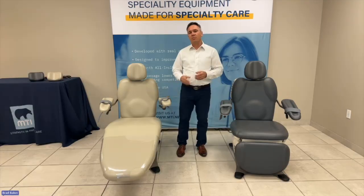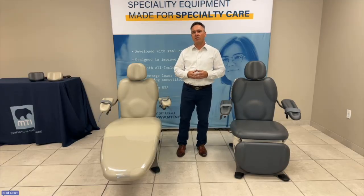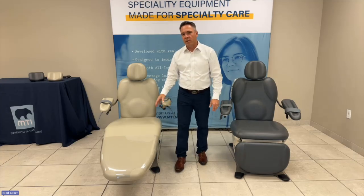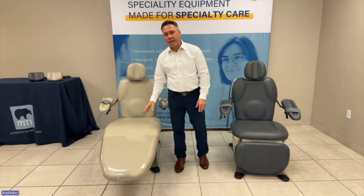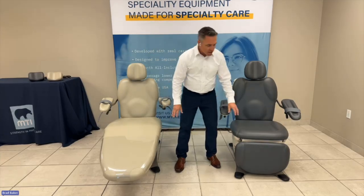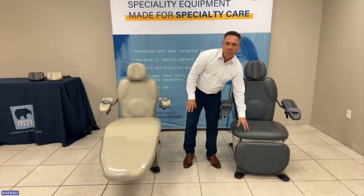So to our distribution partners and end users, you can be assured that you are using top-of-the-line technology, design, and manufacturing with MTI. These chairs are 22 inches wide and identical in every way, except the 722 features a contour leg rest, while the 729 features a power knee brake.